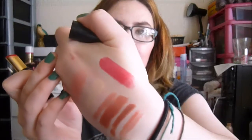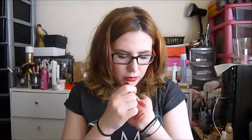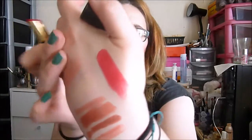There's a swatch of it. It is a gorgeous sheer red colour, or you can build it up for a high shine impact, which is what I have going on right here. I will probably take it off before I go to work though, because it doesn't quite go with the makeup I'm wearing. I will swap out for one of my more neutral lip combinations.